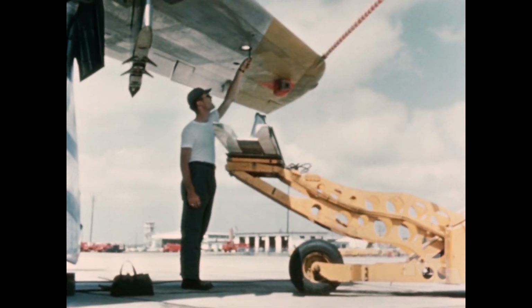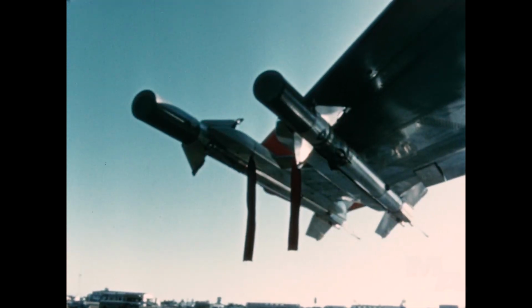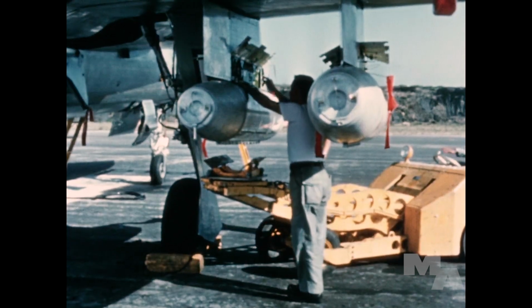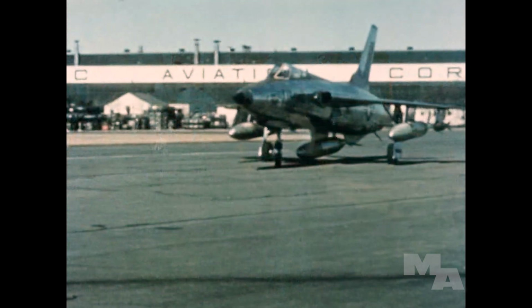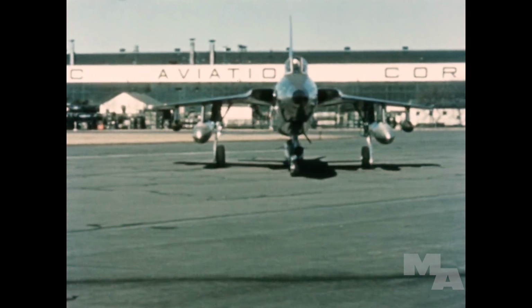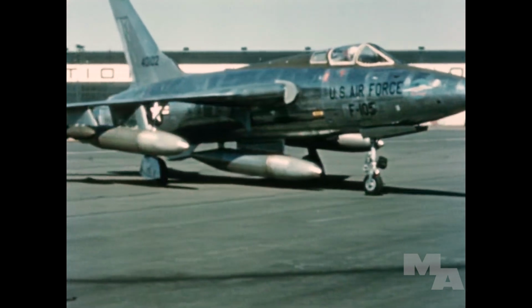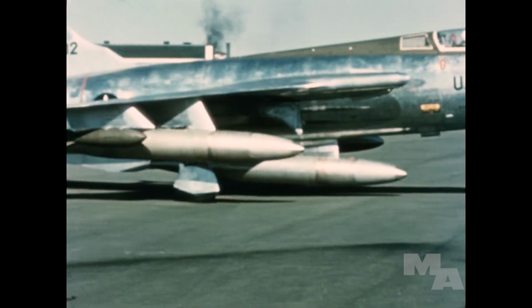An easily installed launcher at the outboard station permits the installation of Sidewinder missiles for air-to-air operations. Chemical tanks, fire bombs, and chaff dispensers can also be carried. A wide variety of combinations can be carried. As an example, the aircraft can carry a special store in the bomb bay in addition to external stores on all 5 stations.